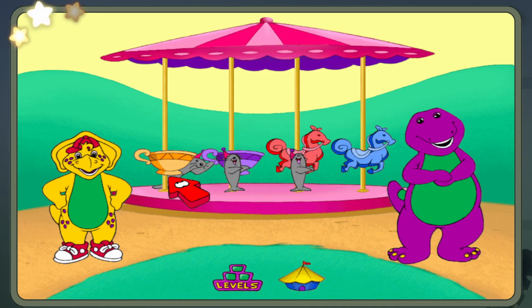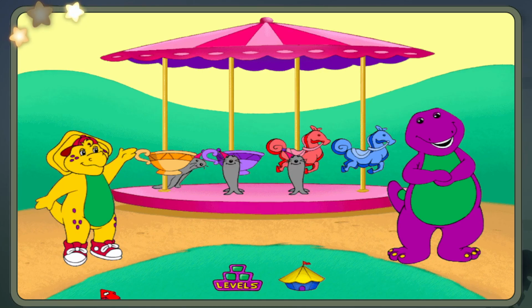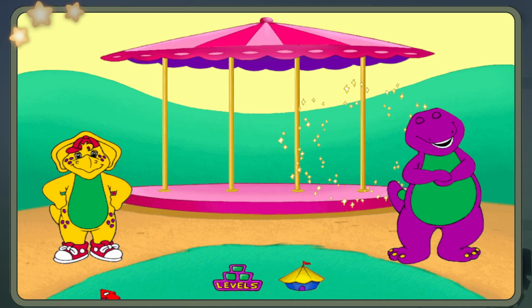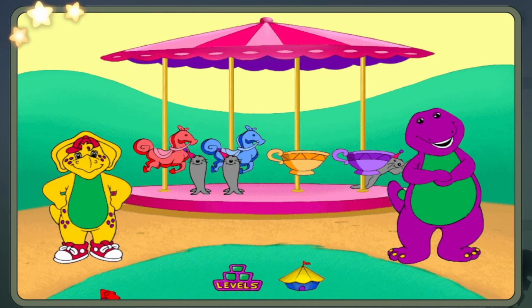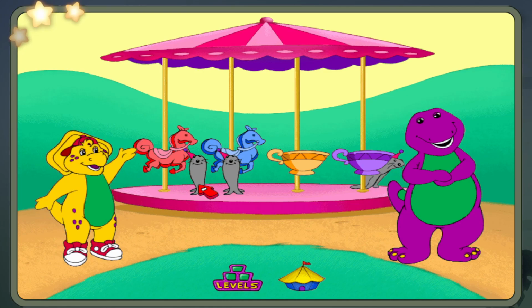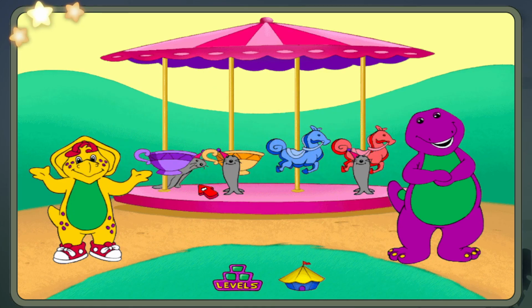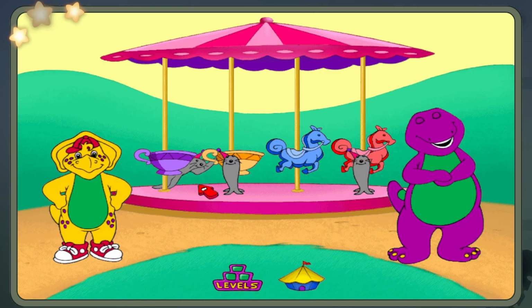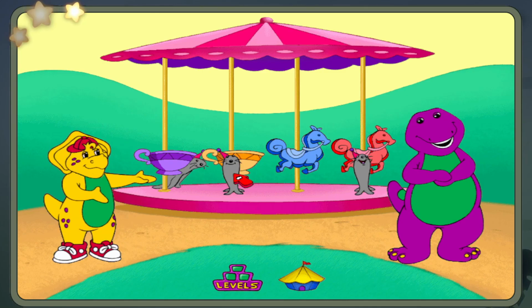Please click on the seal that is behind a cup. That's the one! We've got one. We need two more. Please click on the seal that is next to a horse. Got two. We need one more. Please click on the seal that is in front of a cup. That's it. That's three. Let's start the ride. There they go.